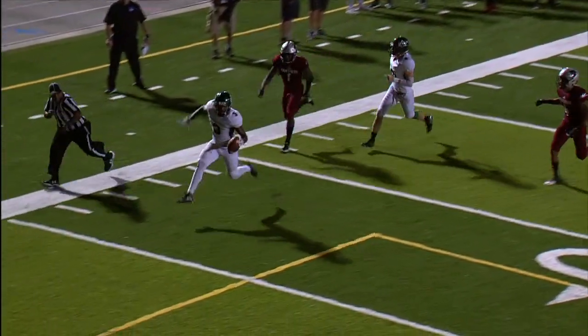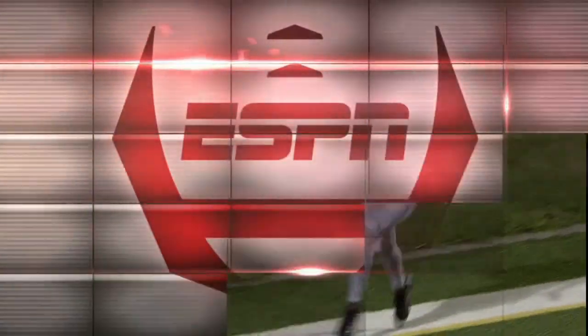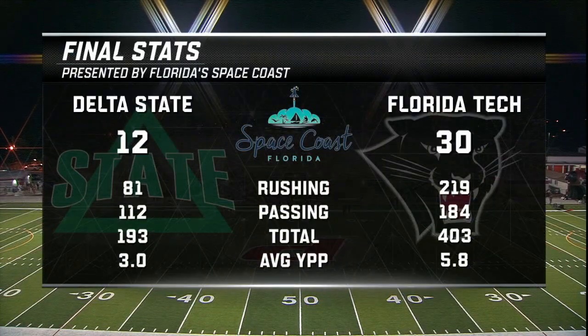The lone score comes when Gardenhire will step in front of an errant throw and return it for the 12 points for Delta State. Stats presented by Florida Space Coast.